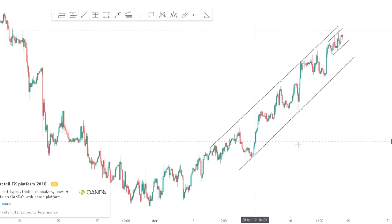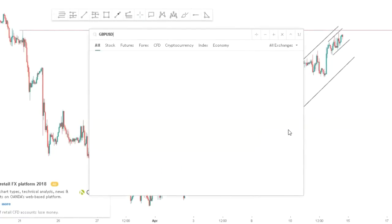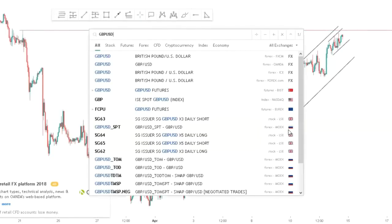We treat it this way. Let me move on quick to the next one, which is the GBP US dollar. Okay, I hope you guys are seeing a lot of value from this here.